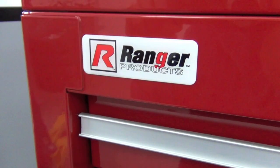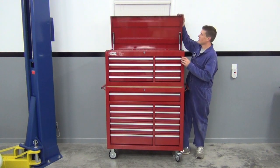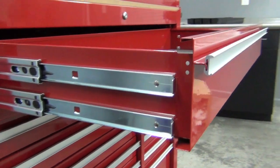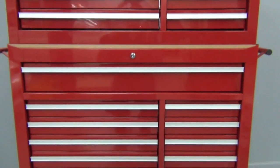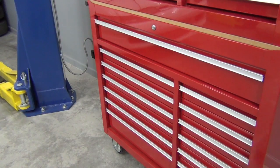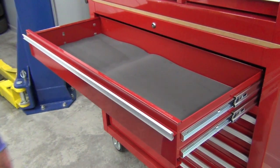Let's take a closer look at this setup. Standing at just a tick under 60 inches, this beast not only looks tough, but feels very strong too. It features 16 and 18 gauge steel for the cabinets and drawers, and rolled edges and continuous beam construction for strength. In the bottom box, we have a total of 13 full extension drawers. My favorite is this giant top drawer that is deep and over 3 feet wide.